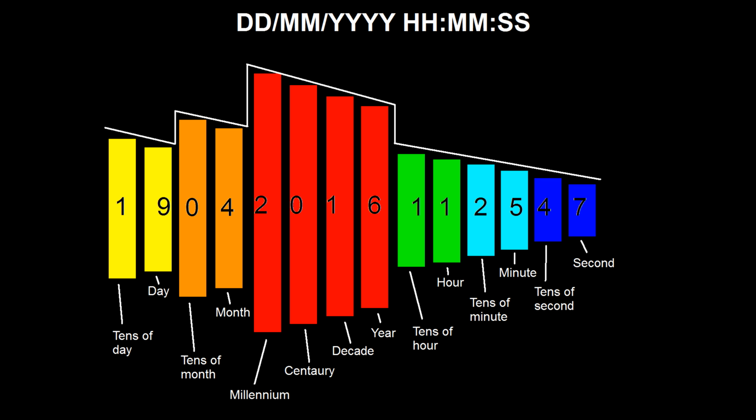If you put the time after the date, then you start with tens of day, which is not the smallest or the largest digit. You then go down to day, which is the smallest digit, then up to tens of month, then down to month, then up to millennium, which is the biggest digit, then down to year in descending order, then suddenly all the way down to tens of hour, which is smaller than what we started with in one big jump, then down to second in descending order. Here the millennium, which is the biggest digit, is somewhere in the middle, however at least the second, which is the smallest digit, is at the end.